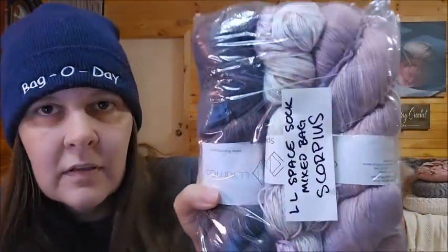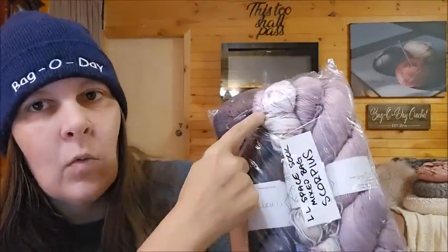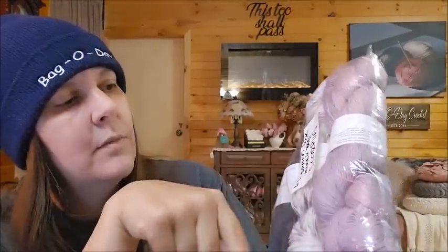And then for some reason I got it again. It's just the colors are a bit different. But that's like a dark mauve and a light mauve and then a white with mauve mixed in it. All these are sock weights, same that I just showed you, LL Yarn Company. Alright, keep those in the sacks there for giveaway purposes.